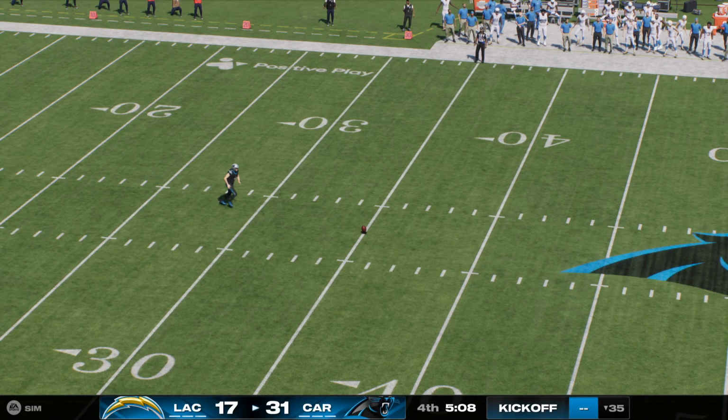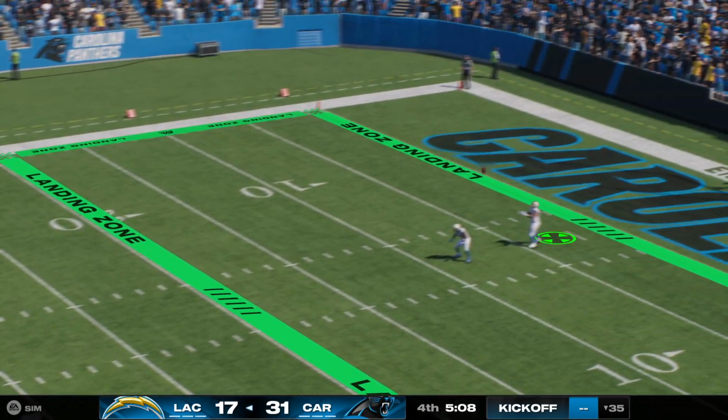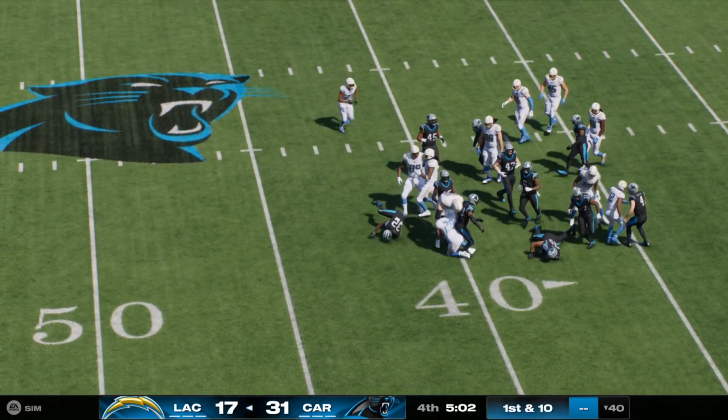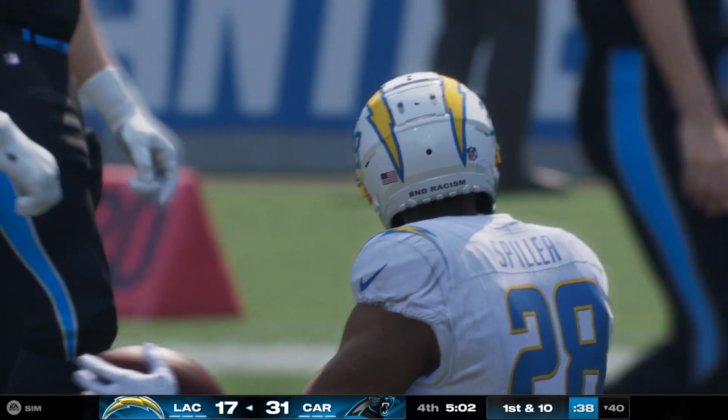Now after the touchdown, here's Piñeiro to kick it off. And bulldozing his way through. And they got to be pleased with this. He brings it all the way up to the 40-yard line.